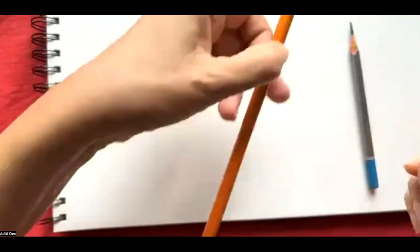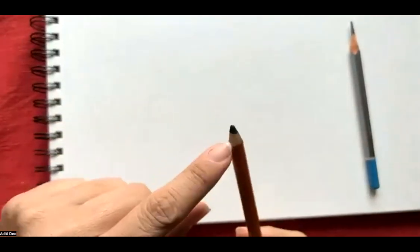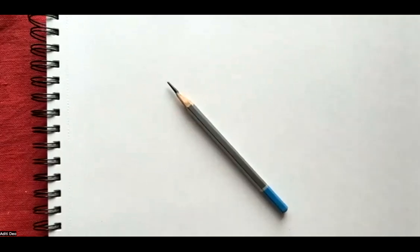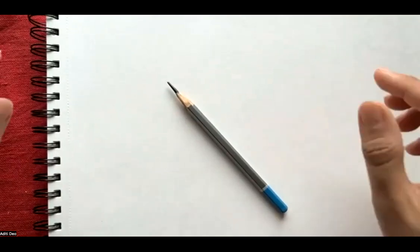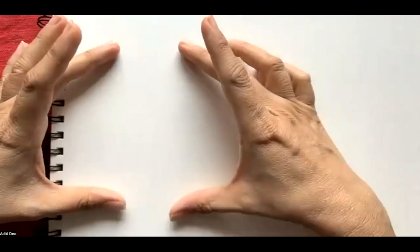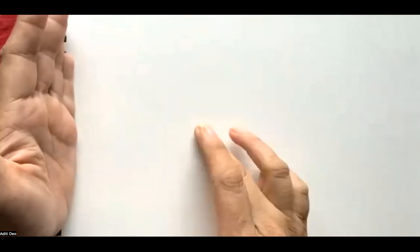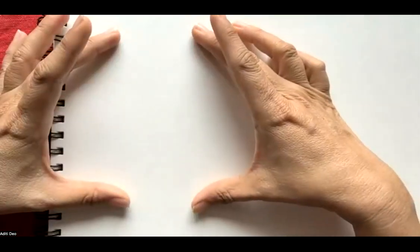Now, even the charcoal pencil, I can sharpen more, but I'm just going to use it for some dark areas because the pencil line might not be visible clearly. Right, so the first sketch, we're not going to make it too large, just on the left A5 size sheet.